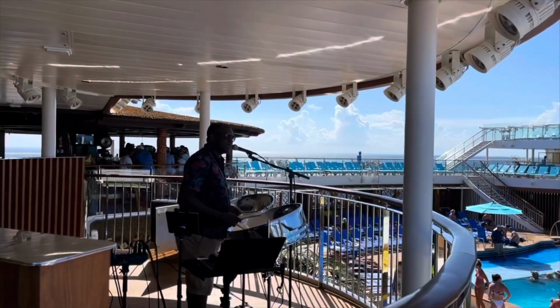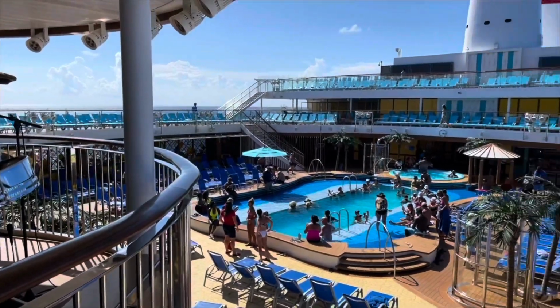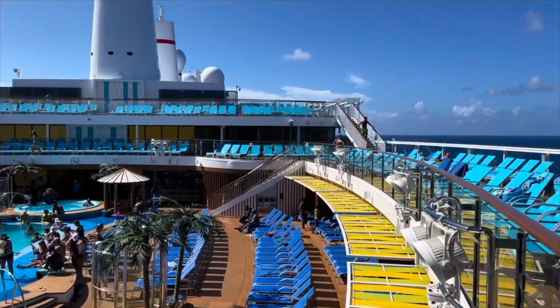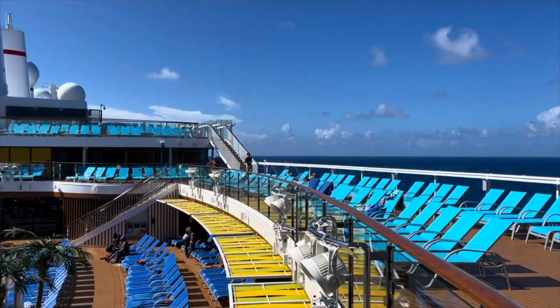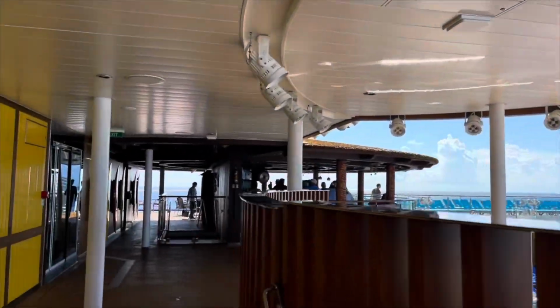Now we're at the Lido, the best part of the ship in my opinion. We have some live music during the day, sometimes at night, the main pool, some bars around, some food places around, and I'm gonna show you now.